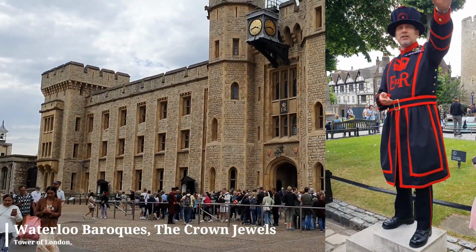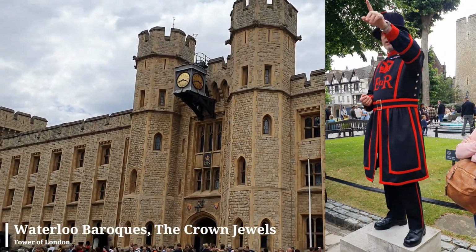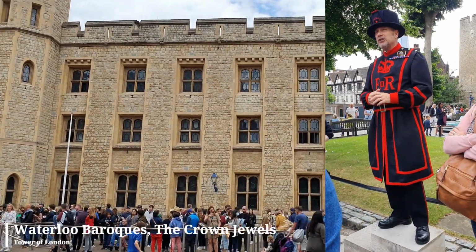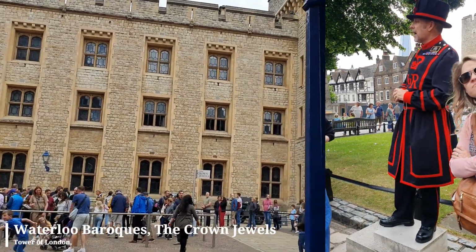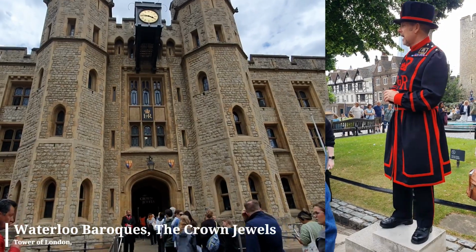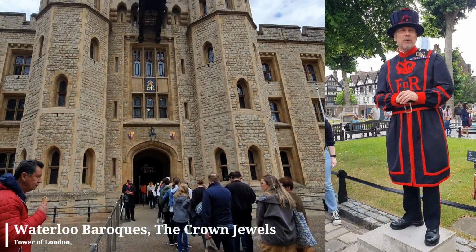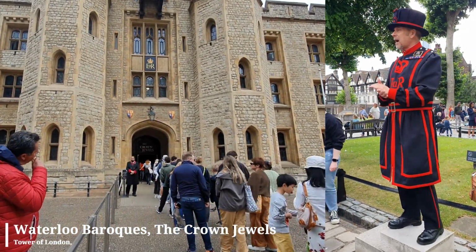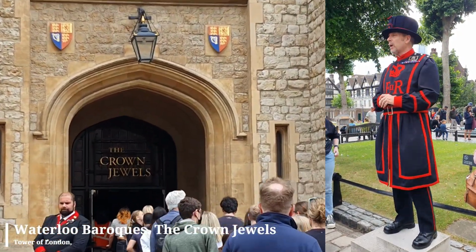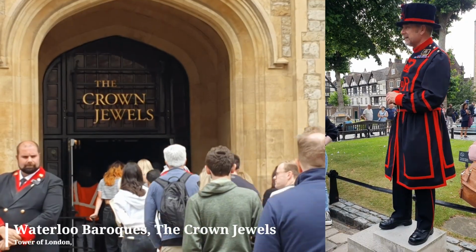Right, now behind you there, ladies and gentlemen, we've got a big long building with a clock at the centre and soldiers from the Irish Guard standing guard outside. Now, that building, ladies and gentlemen, is known as the Waterloo Barracks. Now, the Waterloo Barracks is a relative newcomer to the Tower of London, having only been built in the year 1845, originally as a barrack block for the soldiers that were garrisoned here at the Tower, and named after the Duke of Wellington's victory at the Battle of Waterloo in 1815.